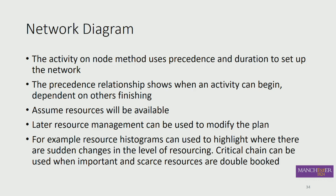And we've not thought about resources or times yet. So step one, we think about the logical connections in terms of start and finish for our activities. Then we think about, okay, how long are these activities estimated to take? So we have some form of duration estimate from someone like me, a cost engineer, providing advice.